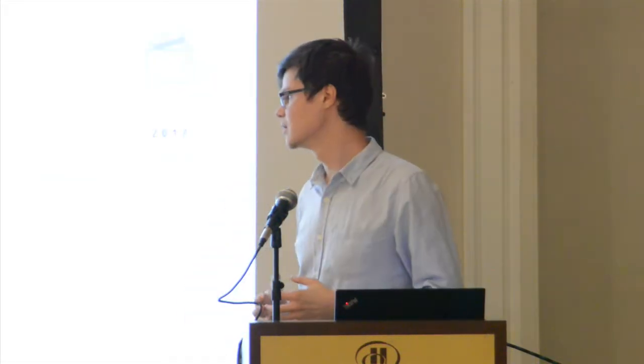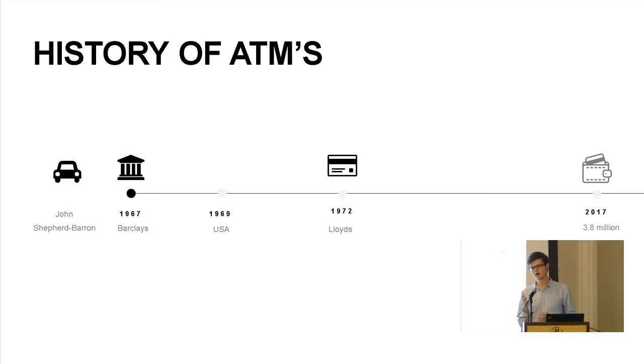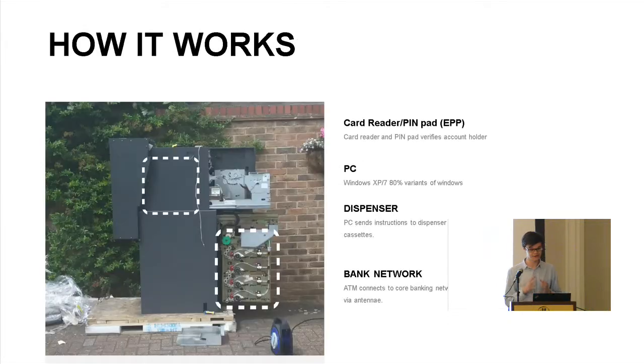Last year was the 50th anniversary of the first installed ATM. Now there are around 4 million ATMs operating all over the world. But the problem is that in the last 50 years, not many things from a security perspective have significantly changed, to our big surprise.